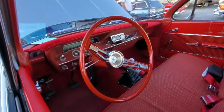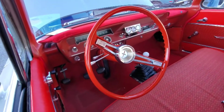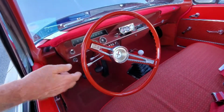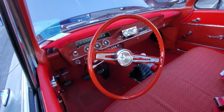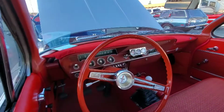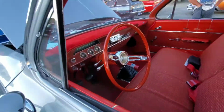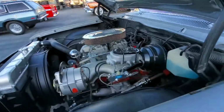That's the original steering wheel. That was a sport wheel before that, a wood wheel. I put a tilt column in. This is all original. Had it painted. Next thing we're going to do is the front of the dash from here out. We're going to rebuild that. And did you say they were power disc? Power disc. Yeah.